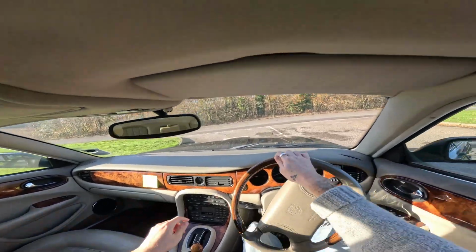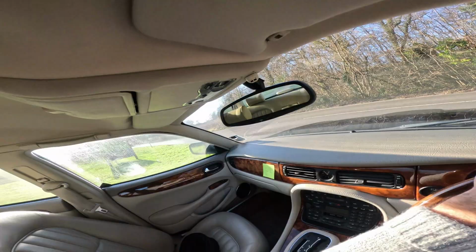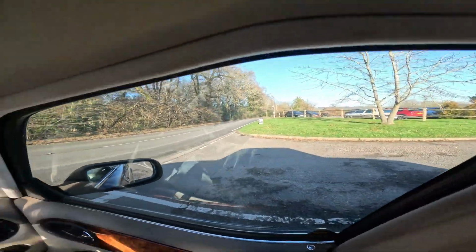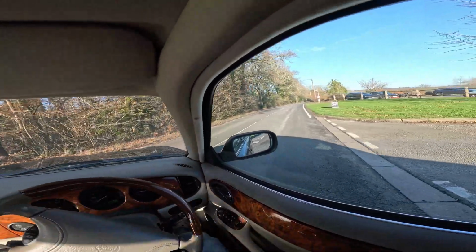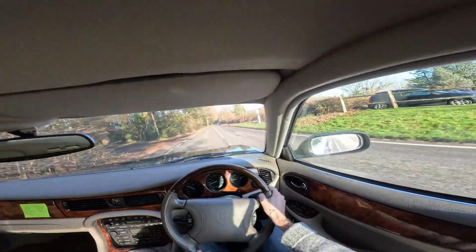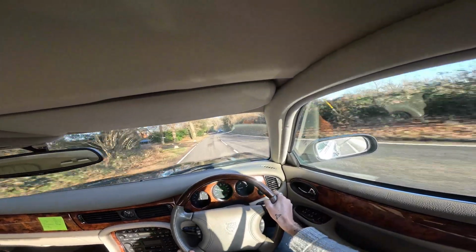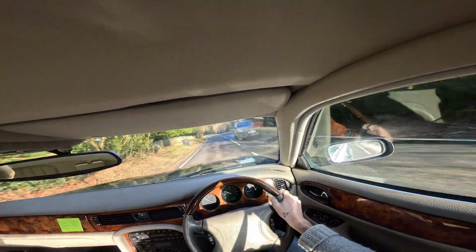Get the old sports mode on, which doesn't seem to do a huge amount, but it definitely makes it hang on to the gears for longer. Up to the speed limit here, which I think, well, I know it's 50 actually. That's basically foot to the floor, so it sounds pretty cool.